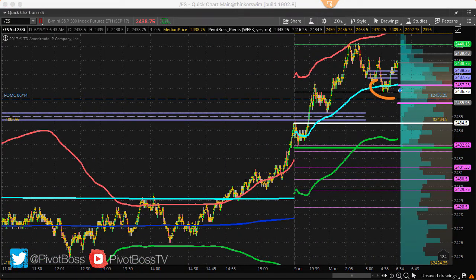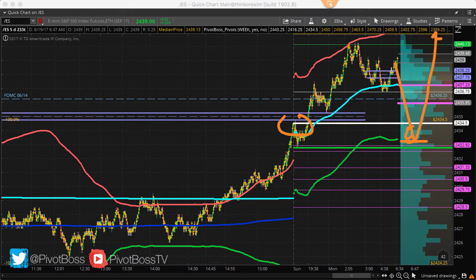Bulls are defending value at the moment, and 24.36 quarter is going to be very, very important short term. Here's the previous session's close coming into this zone again near S3. Could be an opportunity for a short-term trap for bulls.